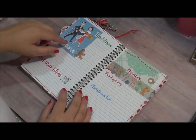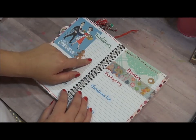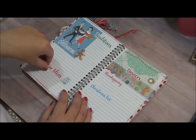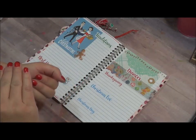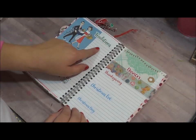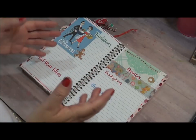And then traditions, I like to put in here some of the traditions, or you can always put in new traditions you don't want to forget. One of the things that we started was I give my daughter a little nativity, like a teeny tiny nativity. She does Advent on the 24th. I always put that in here because that is something I don't want to forget, to make sure that when it comes down to the time, I do find one.